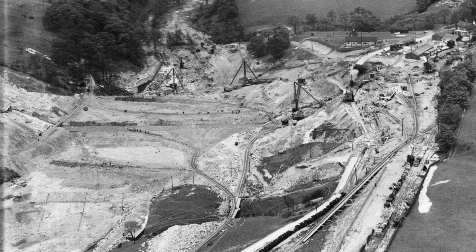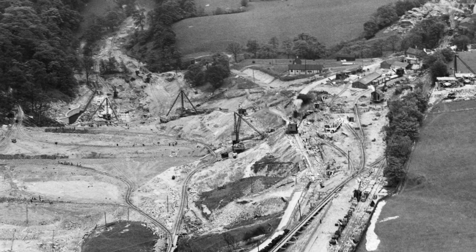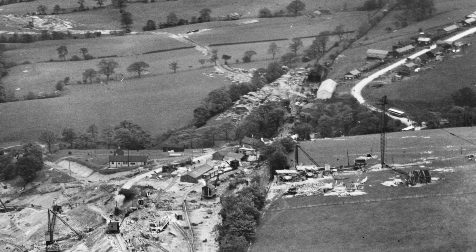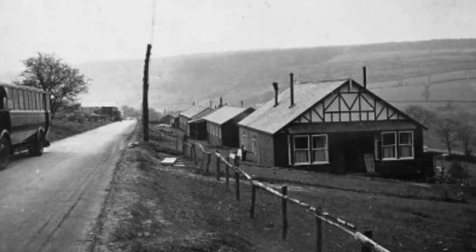The workers were known as navvies, often coming over from Ireland and moving around the country from one construction site to another. Their temporary housing is clearly visible alongside the Valentine at top right. Here's a closer view, looking down the Valentine.